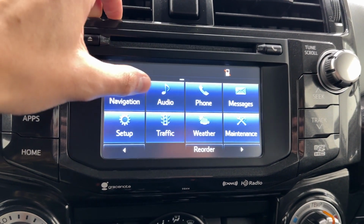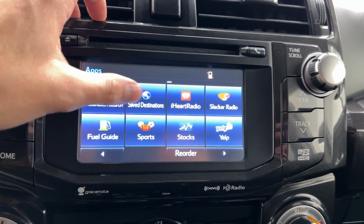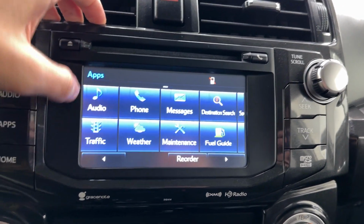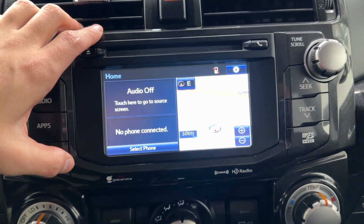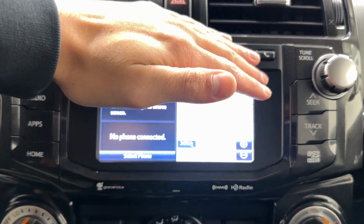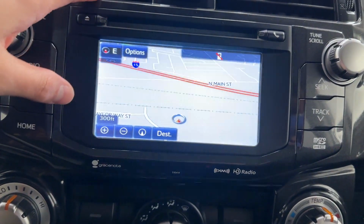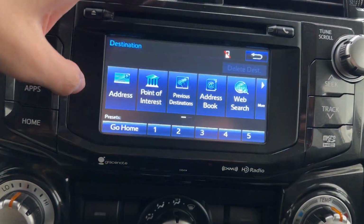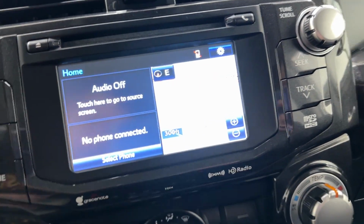Here you'll find navigation, live traffic settings, weather settings, maintenance, destination search, save destinations, your fuel guide, your weather, and more. Once we get to home, you'll automatically be presented with the audio settings and navigation, so you can have a split between the displays. And as you can see here, as you touch, you'll go fully into the navigation, or you can just write down a destination, add a point of interest, and etc. Let's go back to home.